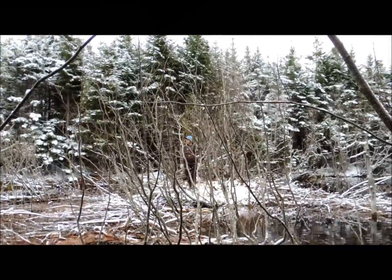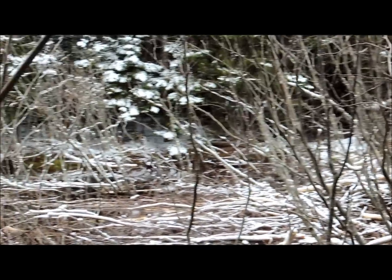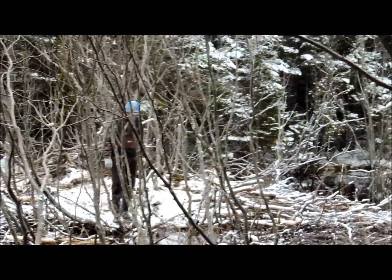Well, guys, as you can see, I'm out here on the hut. As you can see, there's a feed pile there. The feed pile runs way across over there. There's another one on the back side of this hut. I've had this spot set up now for 2 days.